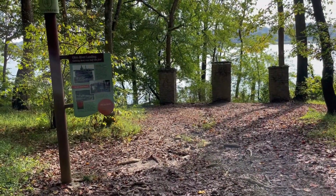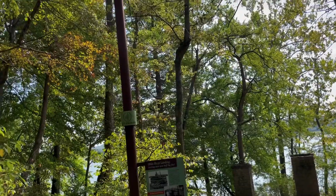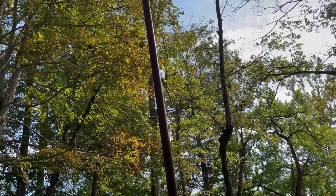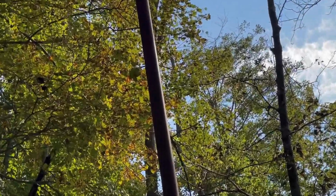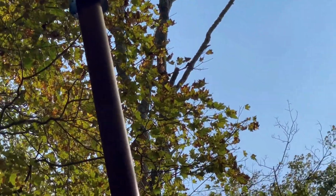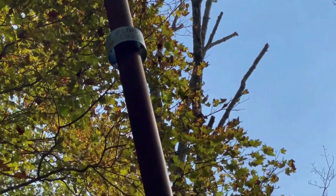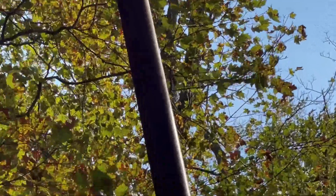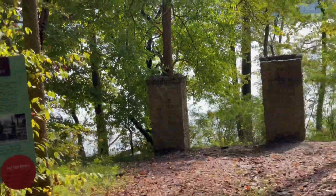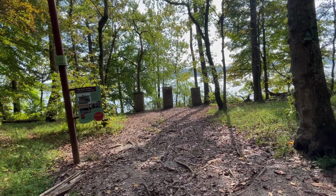Check this out. There it is, about 25 feet above my head. And I'm not even near the level of the river.